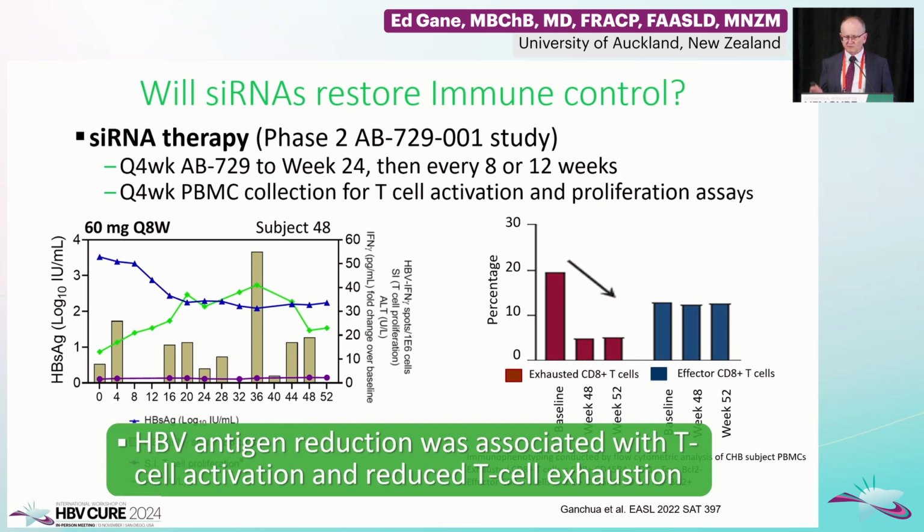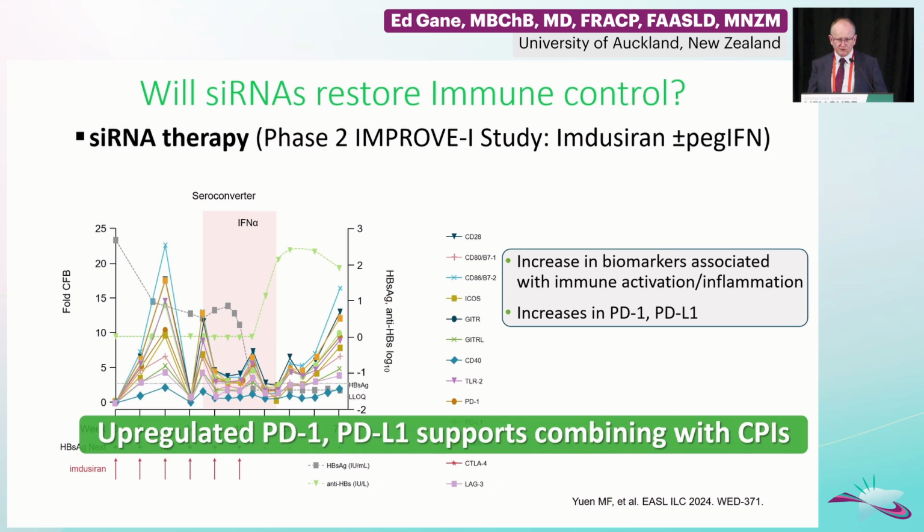This data is interesting. The more recent data from the IMPROVE study, where they combined it with pegylated interferon, you recall, presented at EASL, suggested an increase in PD-1, PD-L1 markers, which is a bit difficult, but that really, if anything, suggested that maybe there is a role for checkpoint inhibition when using siRNA therapy.